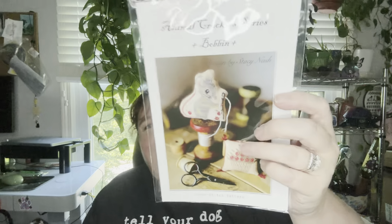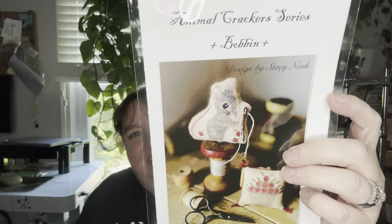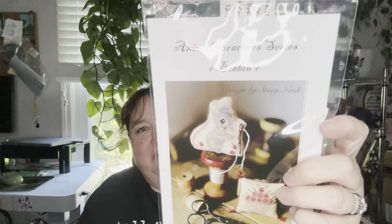Really liked that one. And then at the retreat itself, Dames in the Needle had a pop-up shop, and so I purchased a few things from her. I bought more fabric than what I have here, but I think that's made its way into projects already. I got the animal cracker. This is Bobbin.